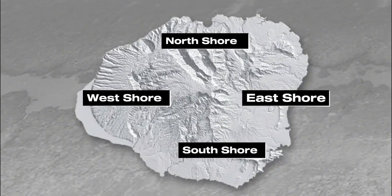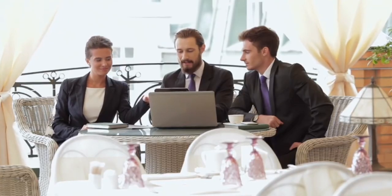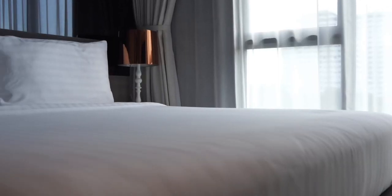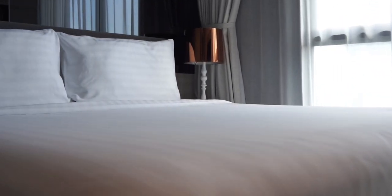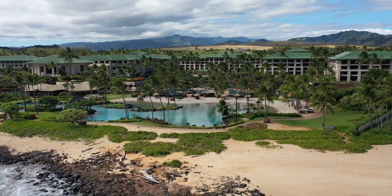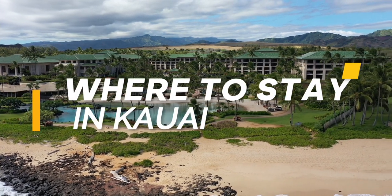the islands. Honeymoons, anniversaries, family trips, and even business trips. There are all kinds of different reasons to travel to Hawaii. I'm here to help you navigate the process of deciding where to stay. Today I'm focusing on Hawaii's Garden Island, Kauai. Here are my top recommendations for places to stay in each Kauai region.